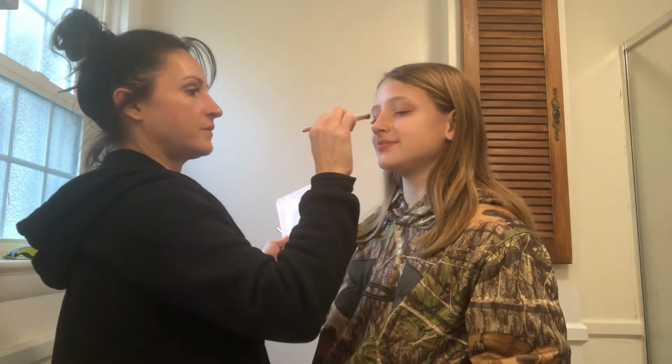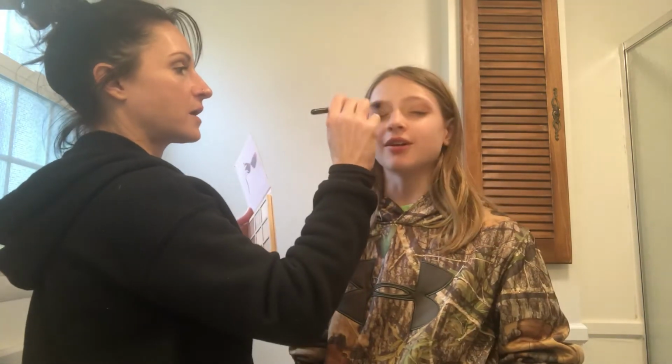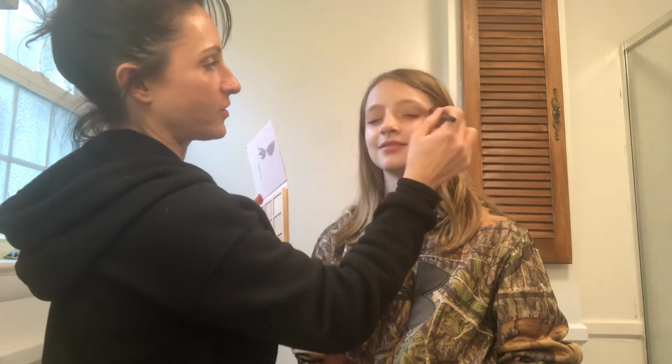If you're going to go for a smoky eye, you always want to take your darker color to the outer corner. Inner corner, so you go light, medium, dark, if that helps you. Lightest part is in the corner. Middle is going to be your medium color.